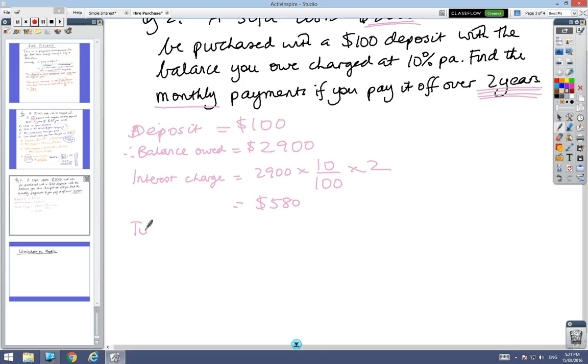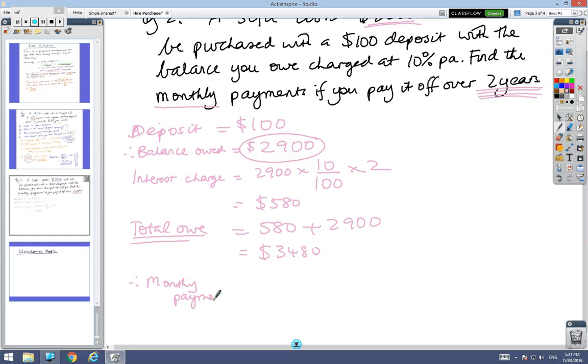So the total that you owe is the $580 interest plus the balance that you owe: 580 plus 2,900. So you owe $3,480. Even though you paid $100 and the whole sofa was only worth $3,000, you still owe $3,480. Then the last part is the easy part. The monthly payments equal how much you owe divided by how many months, which was 24. So divide by 24 in the calculator, and it's $145 per month. And that will give you back your $3,480.